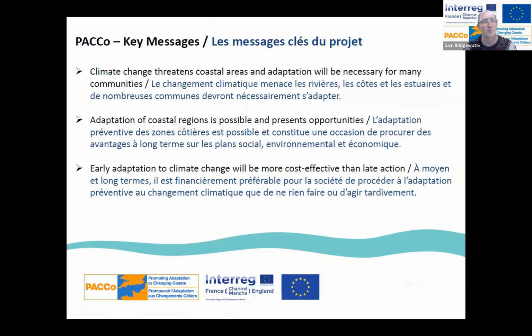What we're trying to show with this scheme is that climate change is real, it's happening, and it's impacting hard on coastal communities, but actually it is possible to adapt. It's not easy, but it's possible, and acting faster, adapting earlier, is far better than burying your head in the sand and waiting and doing it later. So those are the three key messages.